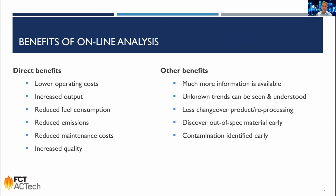Online analysis provides some significant benefits. It can help lower operating costs, increase the output, reduce fuel consumption, emissions and maintenance costs, and improve the quality. But what we've found in the years that we've been providing this equipment is there's a lot of other information that you can gain from the process by getting more information about it.